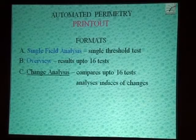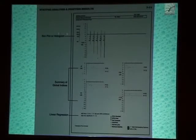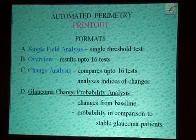The other is change analysis. It compares up to 16 tests and analyzes the indices of change, whatever the changes from the baseline, and it indicates this in the box plot way. And lastly, the glaucoma change probability analysis.